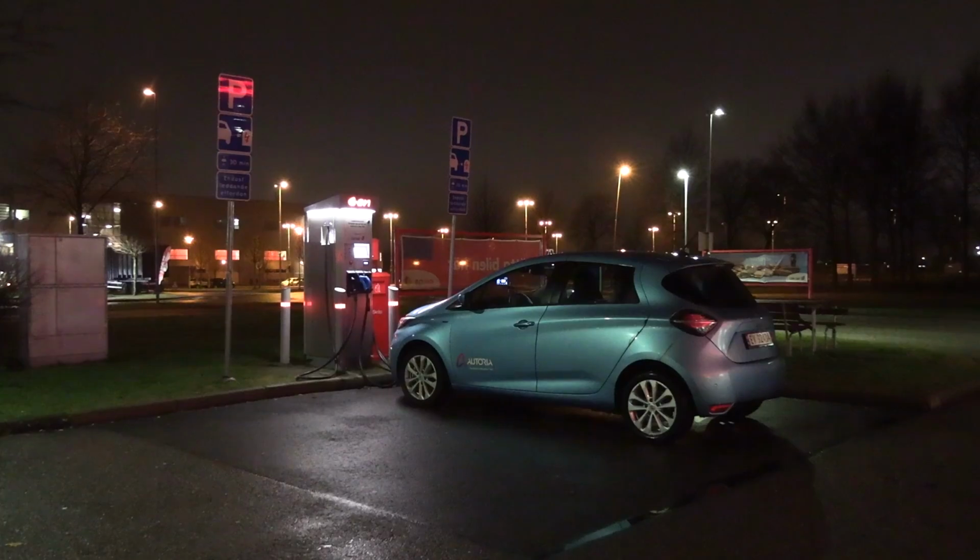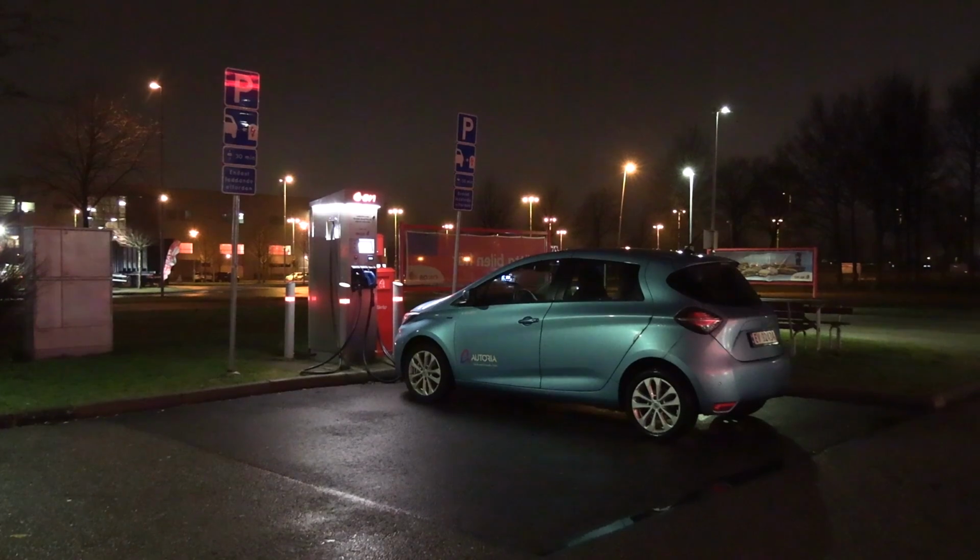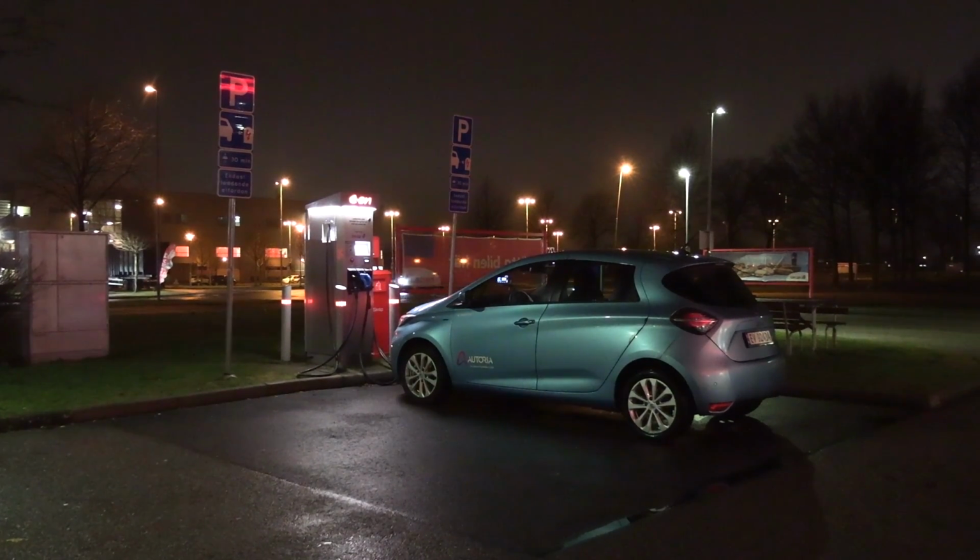We are at yet another charging stop. This is Halmstad again. Fortunately, it's available. That's a good thing about Sweden, that there are not too many people who have EVs.